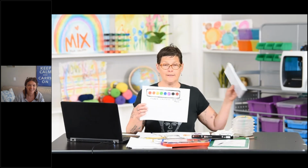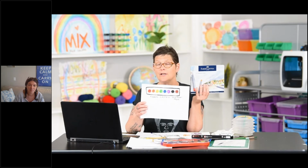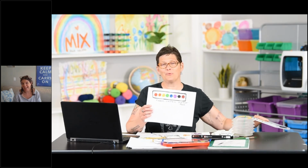my own little version. I was still on the whole Faber-Castell thing. I used the gold Faber Aqua. So it was the same situation where I just took the watercolor pencils and really did it hard. Is that called burnishing, where you really lay it down hard? I don't know. I might have made that word up myself.